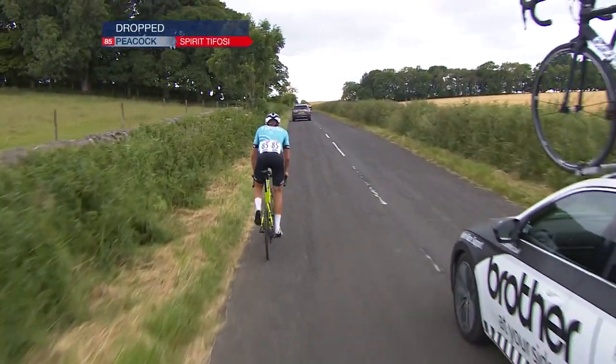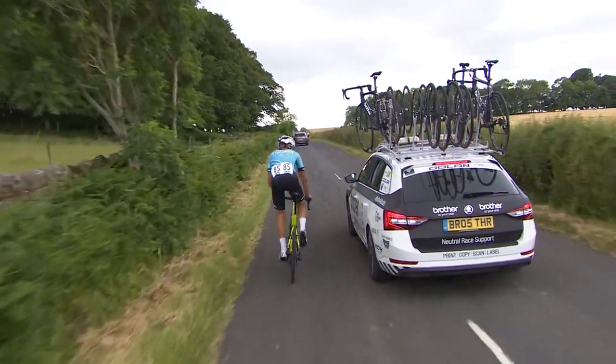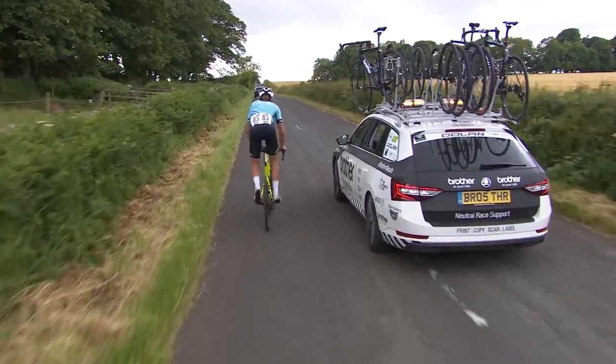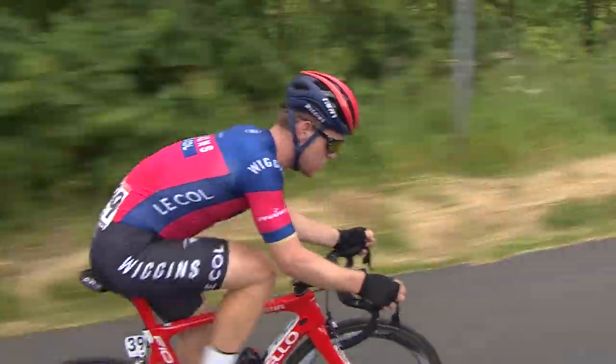Peacock has been dropped, and you could see that one coming. It's been a brave effort, an impressive effort from the Spirit Tofosi rider. He'll get some encouragement, but he's heading back into the sanctuary, such as it is, of the peloton. A little shake of the head. It's been a tough day out for him.